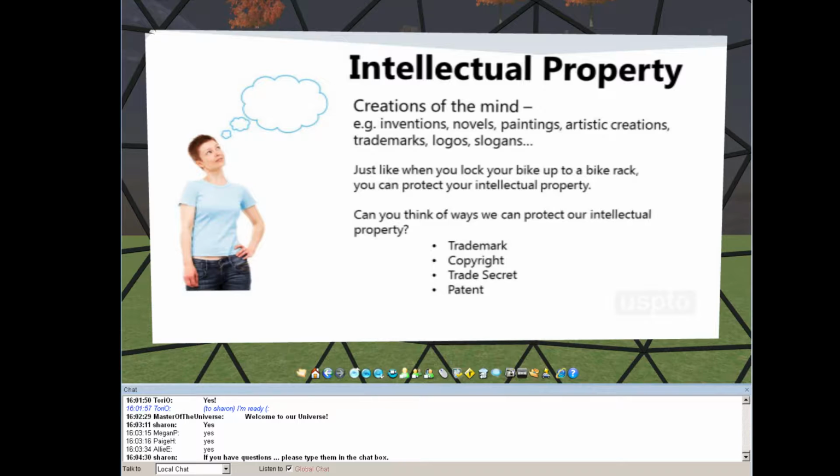Trade secrets, which I think are super interesting, are a way outside of the legal system that you can protect your innovation, your intellectual property. But there are certain protections afforded for your trade secret. So a trade secret is any information that derives economic value from not being generally known or ascertainable.